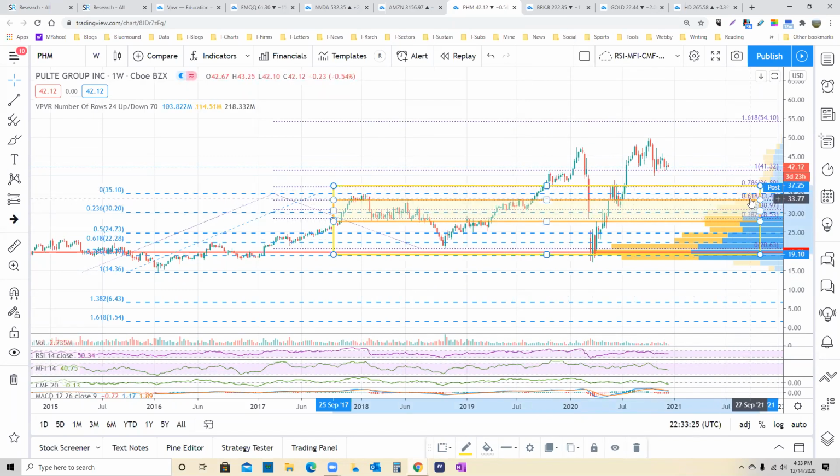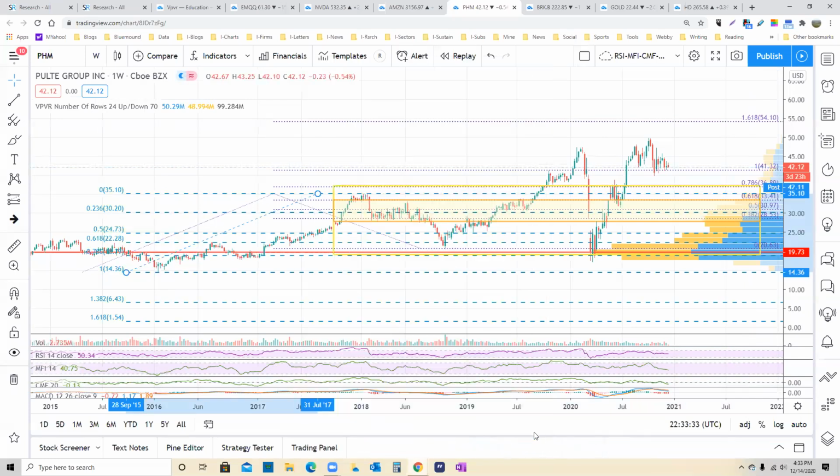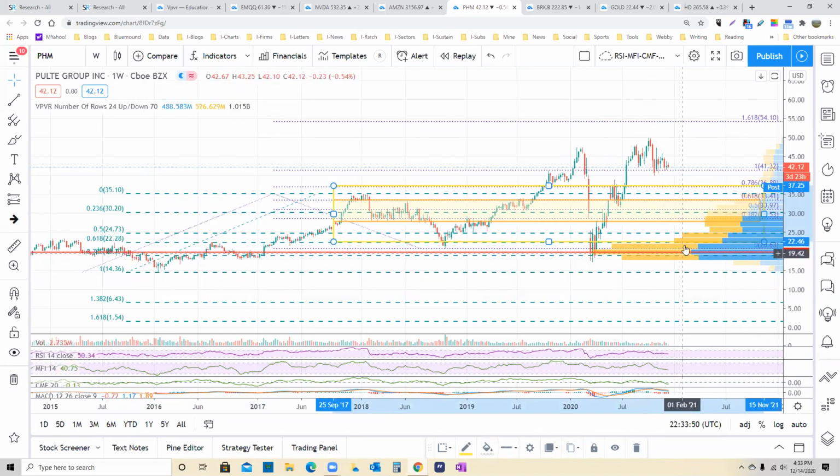But this 618 line makes a lot of sense. This is our primary count. We take a look at where some of these lines are. For sure, this 618, I think, is probably important, right above a high volume area. So again, even in the coronavirus crash, it caught right in there. It bounced off it here in 2018. So if we get a big correction, could it get down to here again?